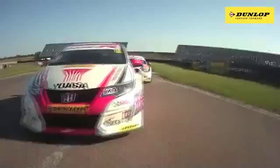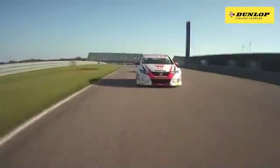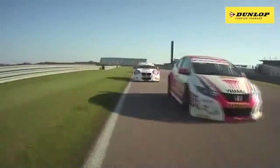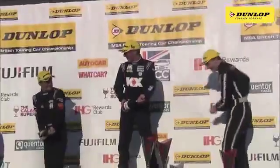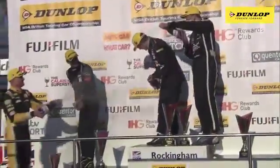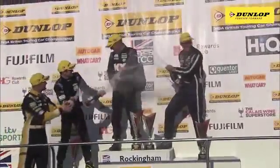With an incredible roller coaster of results for the top title challengers, Gordon Shedden managed to turn around a 20-point deficit into a 6-point lead in the championship's first of 2 trips to Northamptonshire. But it could have been worse for his main rival Jason Plato, who spoke to Louise Goodman after some spectacular podium celebrations. Jason, once again at Rockingham, we've seen the swings and roundabouts of the British Touring Car Championship.